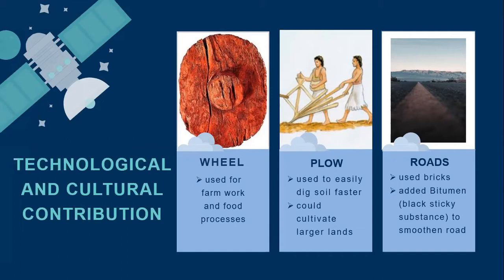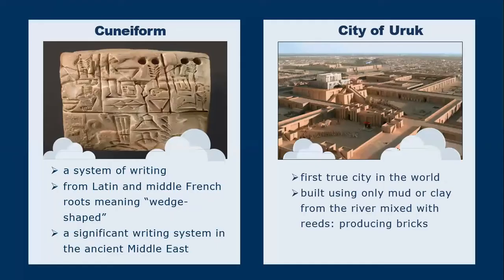Next to that, we have the roads, which used bricks. The Sumerian people added bitumen, a black sticky substance, to smoothen the road. And of course, a very important invention or contribution of the Sumerian people is the cuneiform. It is a system of writing. It is from Latin and Middle French roots, which means wedge-shaped. It is a significant writing system in the ancient Middle East.